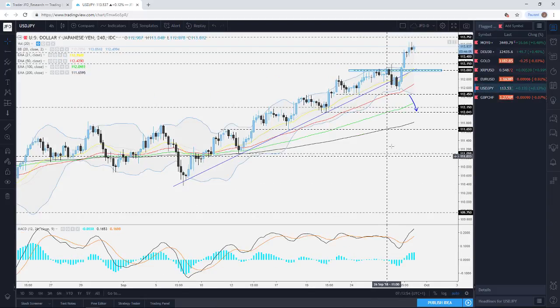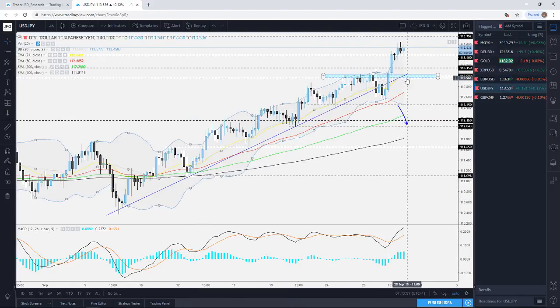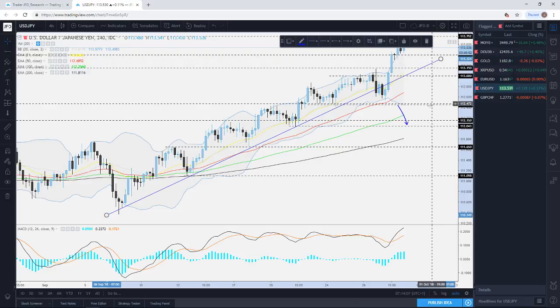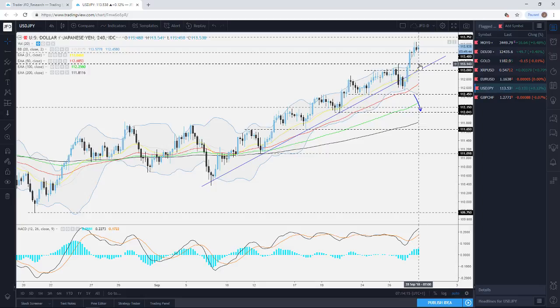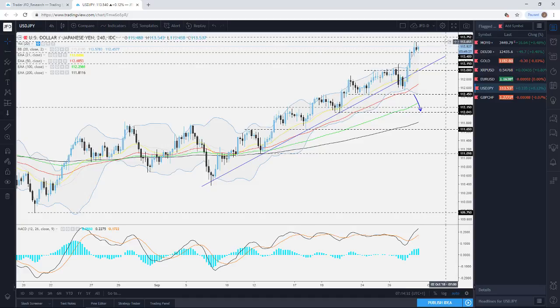Looking at the USDJPY, USDJPY continues to trade above this upside support line. Let me just get rid of a few of these. Certainly it continues in a way to look more bullish than bearish, and as you can see, we've managed to break a few key resistance areas. The first one was the 113.15, and the other one is the 113.40. So now we're hanging around just slightly above that 113.40, and at this point we're going to be aiming for the 113.75.